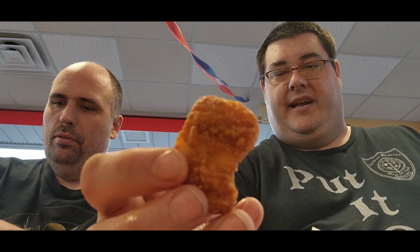Get ready for your favorite nuggets to be coated with the irresistible spicy glaze made of cayenne peppers, bird eye chili, and black pepper. Both cayenne peppers and bird eye peppers are more than 10 times as hot as the average jalapeno, guys. Wow. So we're going to give this a try and see what they taste like.